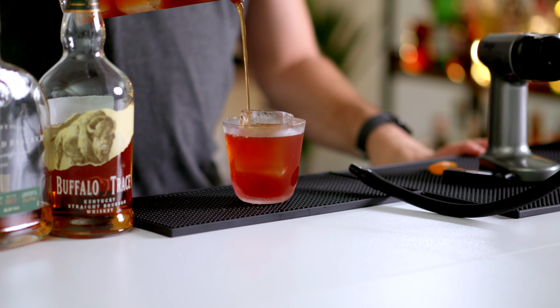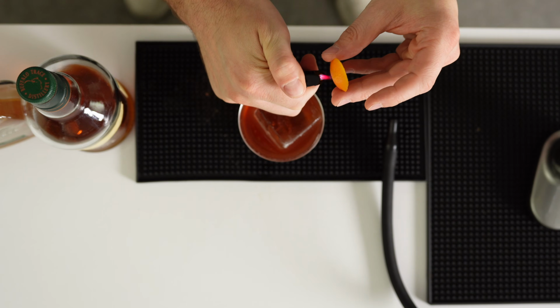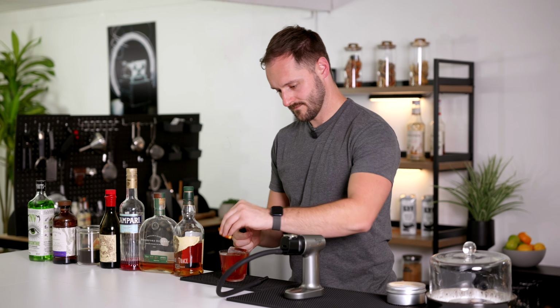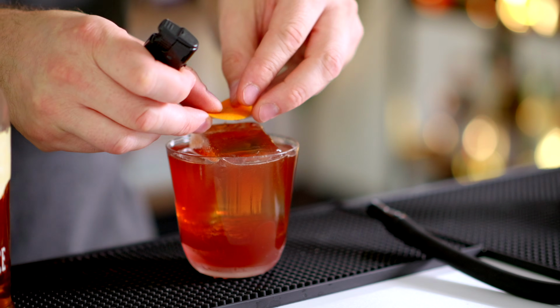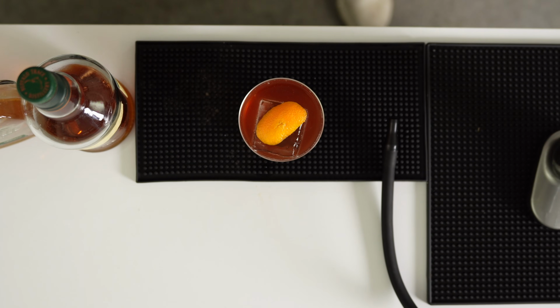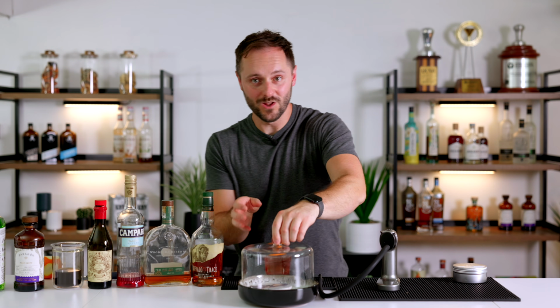So now we just wanna flame our orange peel over the drink, which gives that really nice aroma. A little bit zesty, a little bit smoky. The coin can live on top. And then this gets served in our little cool cloche.